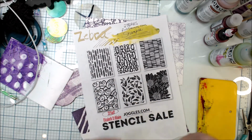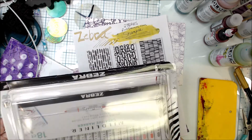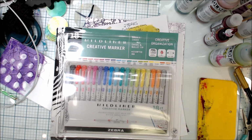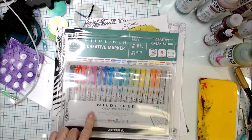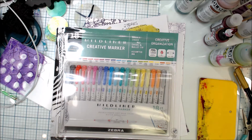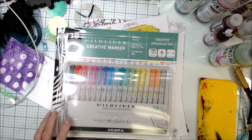Well, out at Sam's, I had looked at these online and I thought they were too expensive. I don't know, someplace online they were like $30 or something. I went to Sam's for these 18-pack line creative marker sets. The mild liner is $15.78. What a deal, right? $15.78.